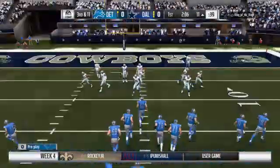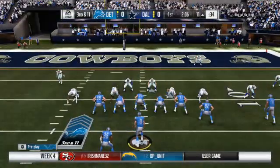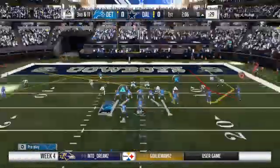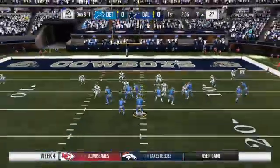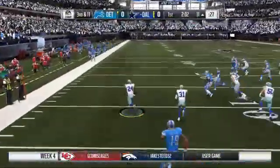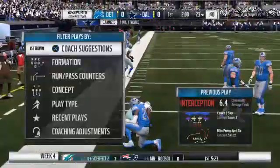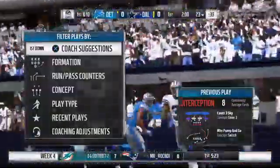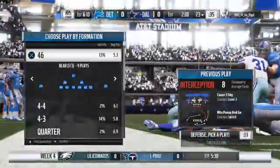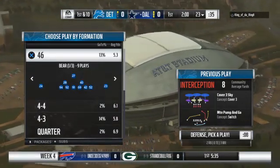This is 3rd and long, though. Out of the gun, Stafford looking for Jones, and it's intercepted. Chidobe Awuzie with a pick, and he will bring it out past the 20-yard line. Certainly not how they envisioned ending their opening drive here in the first quarter. Too many ones in this play. First quarter, first drive, first interception thrown. And that last one, that hurts.